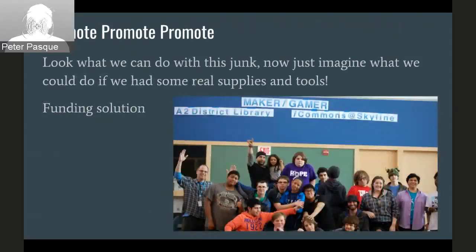And again, promote the idea of: look what we can do with this junk. Now just imagine what we can do if we had some real supplies and tools. I use that argument as a funding solution when I'm writing grants or pitching ideas to the school board or the PTSO. All the local stores generally have grants. They need to give away money. Meijer has grants that they offer. Best Buy has offers for teachers and librarians to get supplies. Tap into your resources and be innovative.